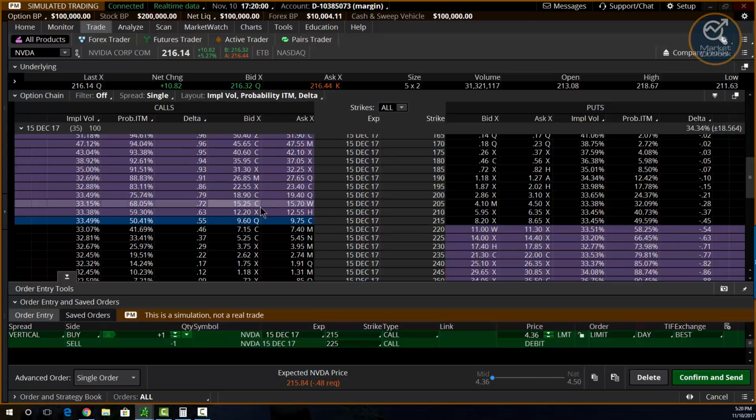But here's the difference. What we're going to do now is sell another. So we have a debit of 436. So about 50-50 odds. But to cover that cost, I'm going to sell another 225 strike. Now I'm not covered on that one, right? The debit spread by itself is a defined risk trade. Now I've got an undefined risk trade because I have this naked call on to the upside at 225.